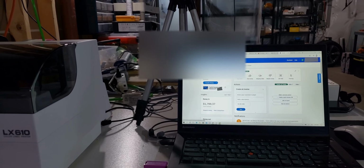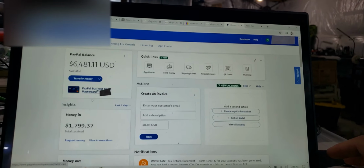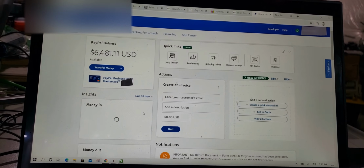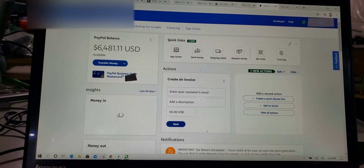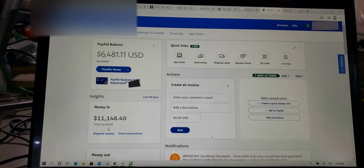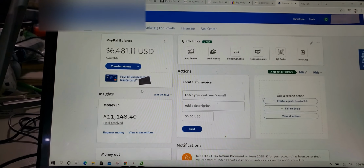I would love to get my 7-day up to 2,000, at least 2,000 a week, and my 30-day to 10. That would be awesome if I could do that. Between 8 and 10,000 for my 30-day, that would be great. My 90-day, like I said here, it's showing 11.1 or something like that. Yeah, 11.14. That's my average. So I'm going to check it tomorrow and see where it's at.